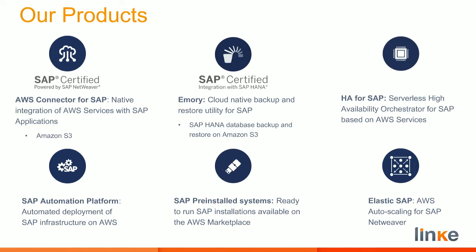We have a high availability solution for SAP running on AWS as a serverless orchestrator that manages all the failover and failback of SAP application services. And for the matter of this webinar today, we will get a little bit into details about the SAP Automation Platform, which is the set of automations and scripts that we have built at Linke in the past years, and we are continuously building and enhancing, that allows us to automate the deployment and operation of SAP infrastructures on AWS.